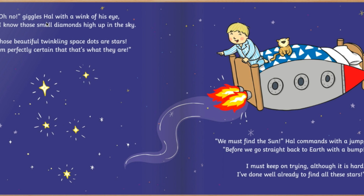Oh no, giggles Hal with a wink of his eye. I know those small diamonds high up in the sky. Those beautiful twinkling space dots are stars. I'm perfectly certain that that's what they are. We must find the sun, Hal commands with a jump, before we go straight back to Earth with a bump.